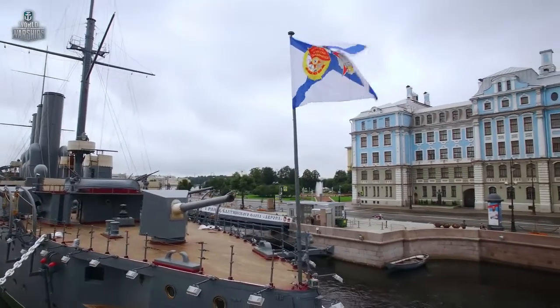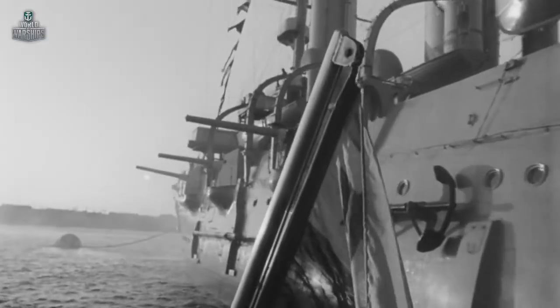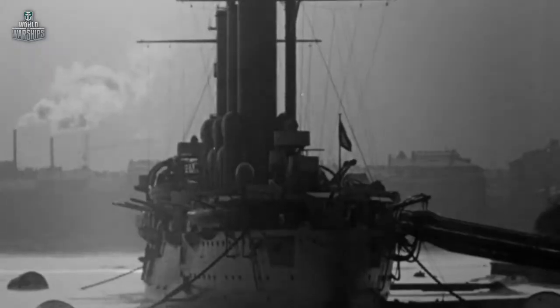In the 1960s, the Soviet government decided to make Aurora a symbol of the October Revolution and created this image of a cruiser giving the signal to start the uprising. This is when they created the famous picture with Aurora and her searchlight cutting through the darkness.